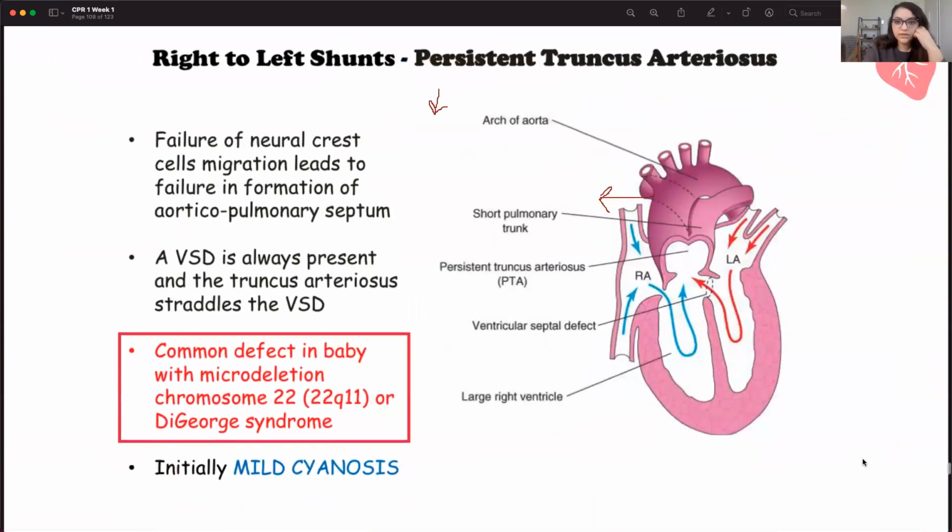Oh, sorry. Okay, persistent truncus arteriosus. This is where failure of the neural crest cell migration leads to failure of formation of the aorticopulmonary septum. Because you don't have an aorticopulmonary septum, you're going to have blood from everywhere moving everywhere. So it's going to be initially mild cyanosis, but you want to associate this one with DiGeorge. They'll probably ask you a question on the exam and just give you 22q11 and expect you to know what this pathology is. So always associate it with your syndromes too.